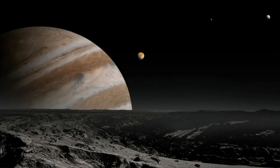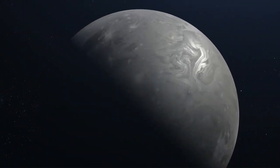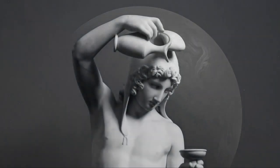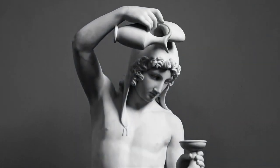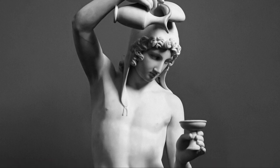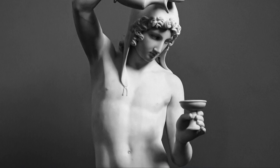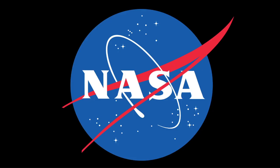Today we're exploring Ganymede, Jupiter's largest moon and the biggest moon in our solar system. In mythology, Ganymede was a beautiful young boy who was carried to Olympus by Zeus, the Greek equivalent of the Roman god Jupiter, disguised as an eagle. This was the description given on nasascience.gov.